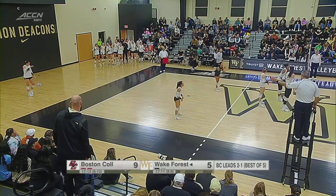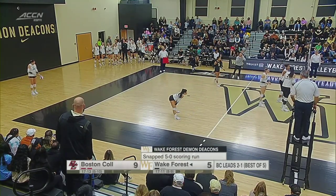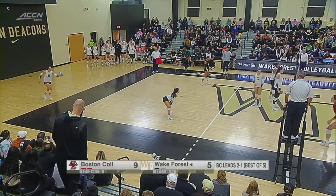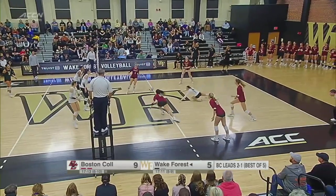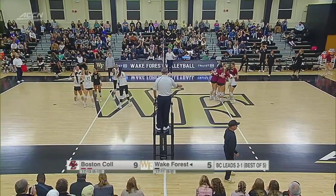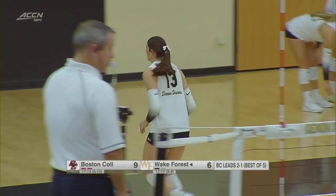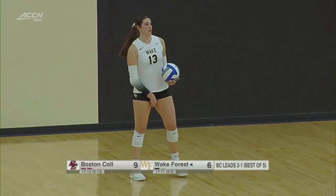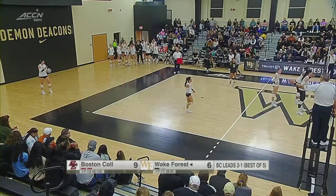And that'll bring Ava Carney back to the front row, who has 10 kills right now for the Deacons, hitting 269. That was the 10th kill for Paige Crawford. She and Carney tied for the team lead. And gets the service ace. That's three for Crawford today. It's so nice whenever you can get a free point, especially after a 5-0 run by Boston College.